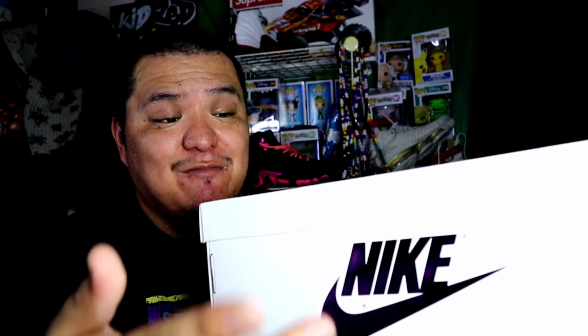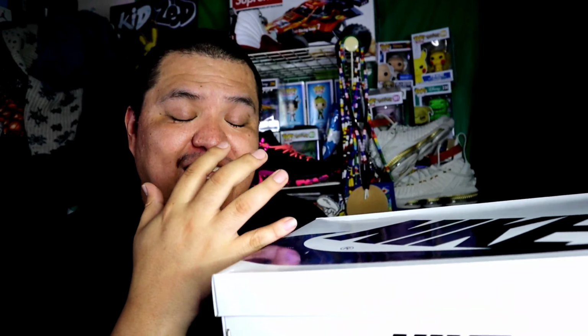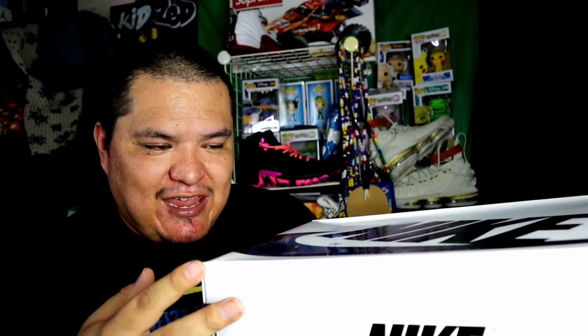Comment down below, is this a sleeper shoe? Are you going to pick up the shoe? If you did, how much did you pay for it? Me, I paid $210 for the shoe, which I thought was a pretty fair price, because on StockX they're going for around $200, which is going to come out to like $230, $240-ish after shipping, taxes, and fees. And $210, the way I seen it, it was $200 for the shoe, and I gave him $10 for gas.